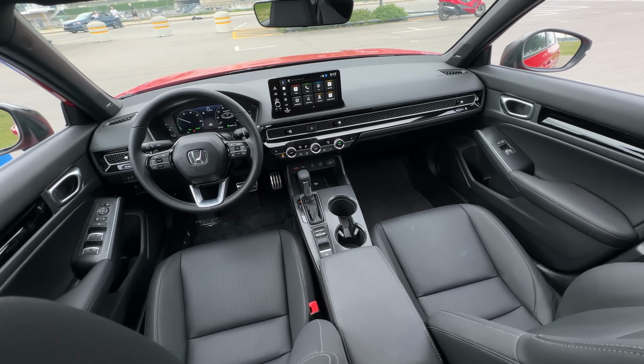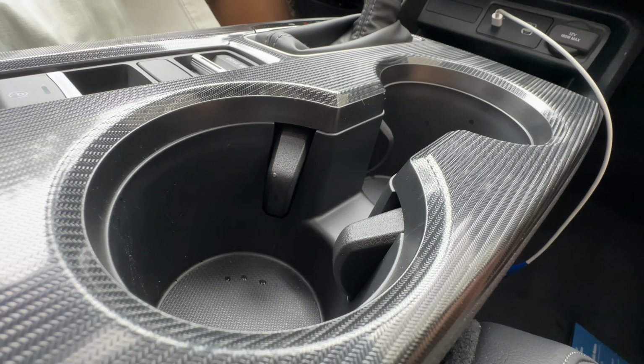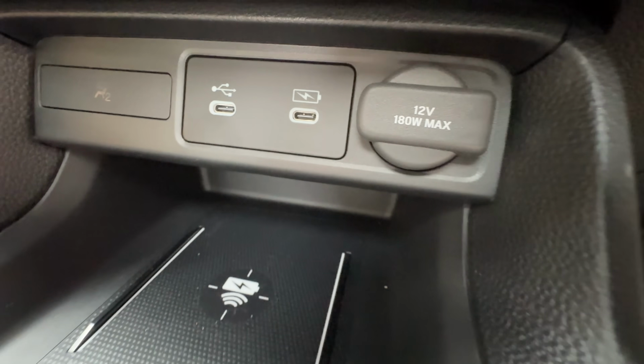Okay, but the seats themselves are unchanged. The color, yes. These particular ones that we're sitting in are not. Cup holders fit a square bottle of, what is this? A water that comes in a box. Water. And then we have a wireless charger up there, USB-Cs.